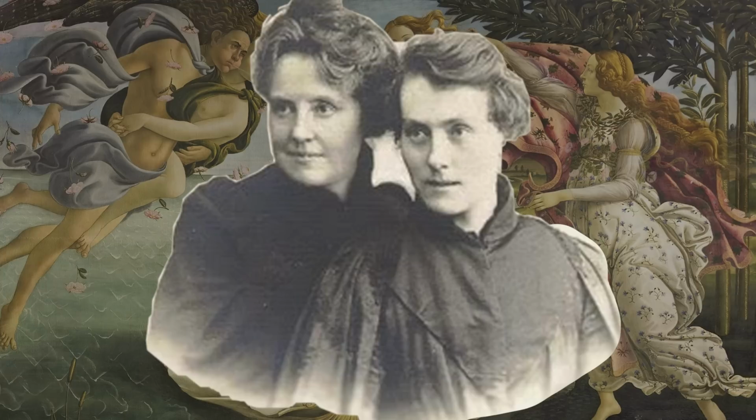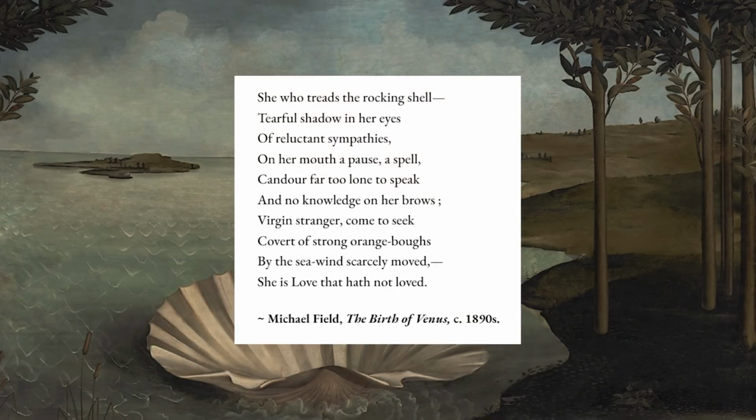The last stanza of poet duo Michael Field's poem, The Birth of Venus, reads, "She who treads the rocking shell, tearful shadow in her eyes, of reluctant sympathies, on her mouth a pause, a spell. Candour far too lone to speak, and no knowledge on her brows, virgin stranger come to seek, covert of strong orange boughs. By the sea winds scarcely moved, she is love that hath not loved."